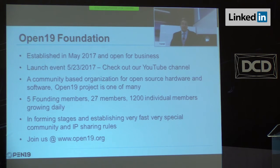The amount of commitment you have is very limited and only restricted to how much commitment you want to put in. Based on that commitment, you can make a decision if you want to contribute, if you want to consume technology, or if you want to be just part of the organization and support it from any aspect that you can. Okay? We go to the next slide.